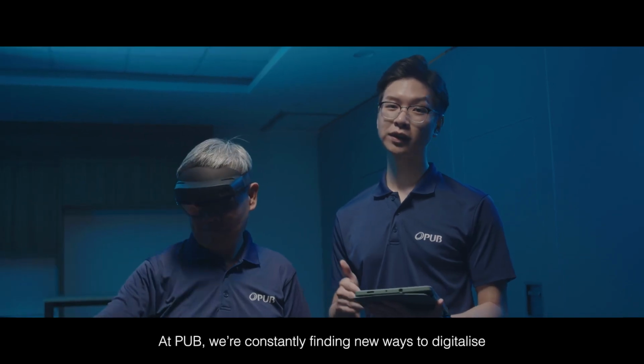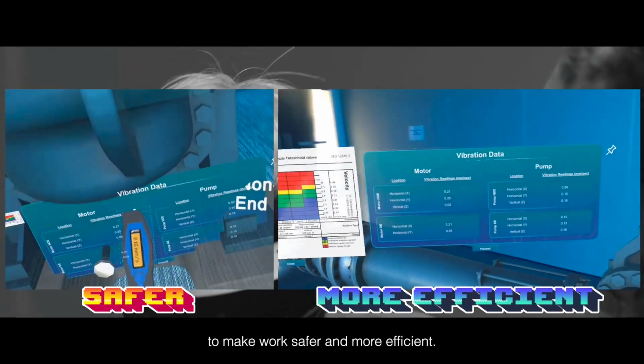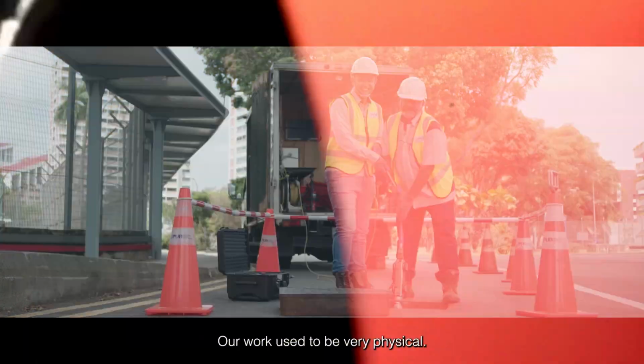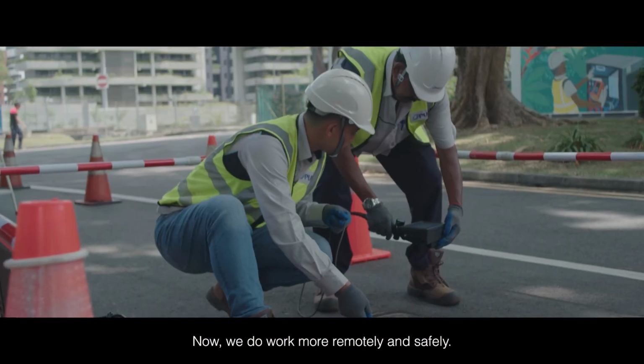At PUB, we are constantly finding new ways to digitalize to make work safer and more efficient. Last time we did work physically, now we do work more remotely and more safely.